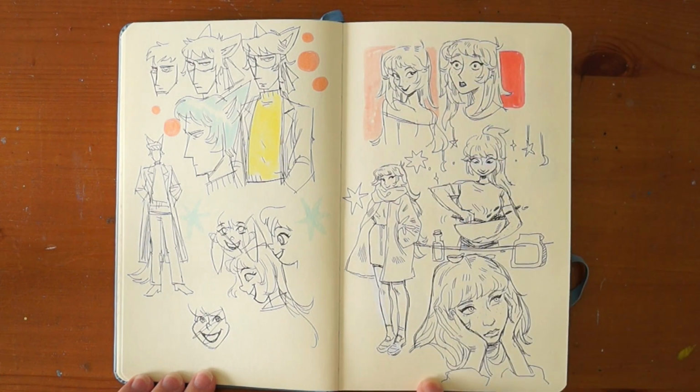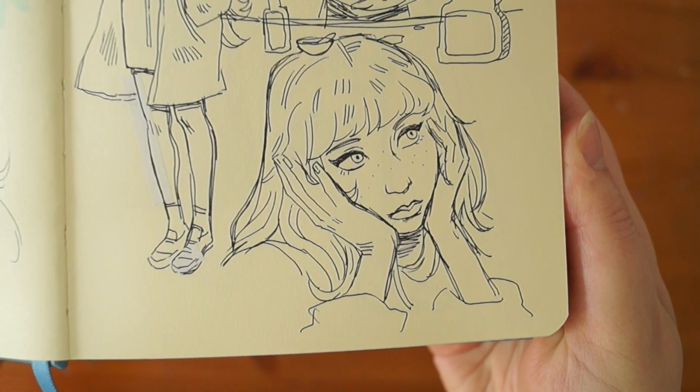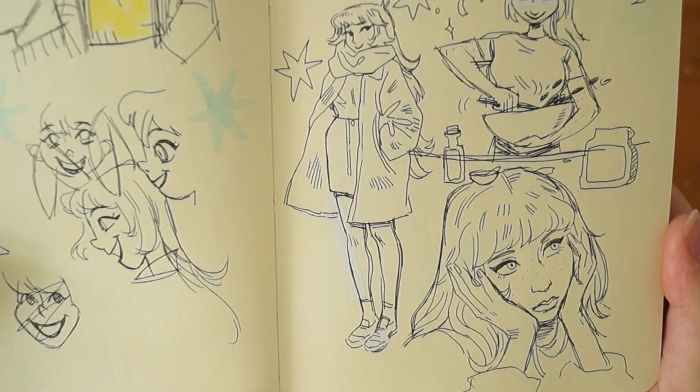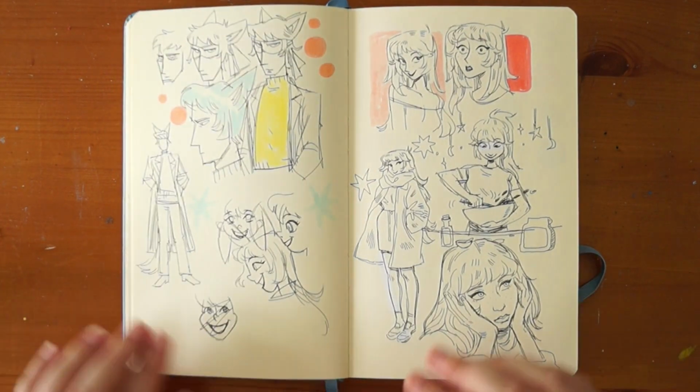More Rune. I really like this page actually. I love this drawing. It's probably one of my favorite drawings in the entire sketchbook. I also really like that full body one of her in her coat. I think it just looks so cozy.